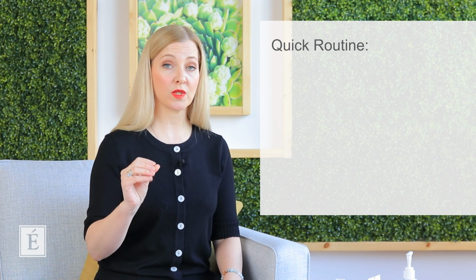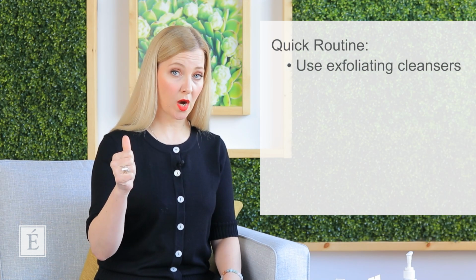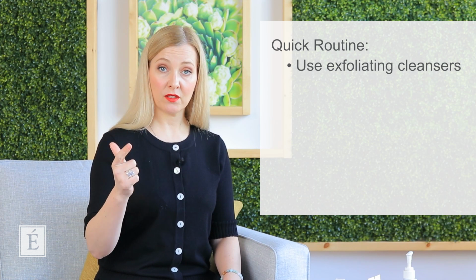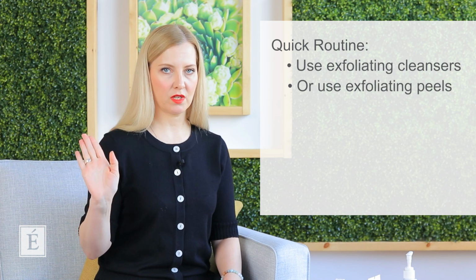Now, for exfoliation, if you want to do fast stuff, use something very efficient, so either in your cleanser, use a 2-in-1, or we have our beautiful Vitaskin exfoliating peels, because you just literally pump, wipe, and go. You don't need to worry.